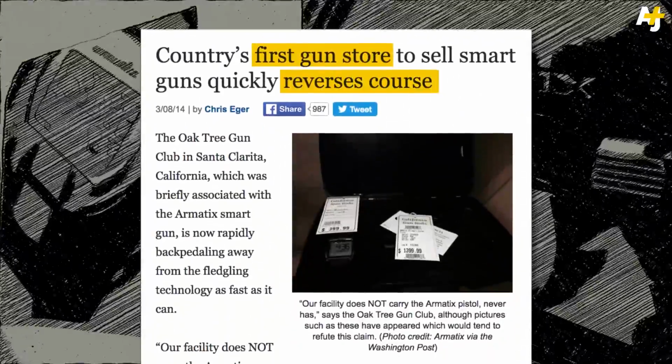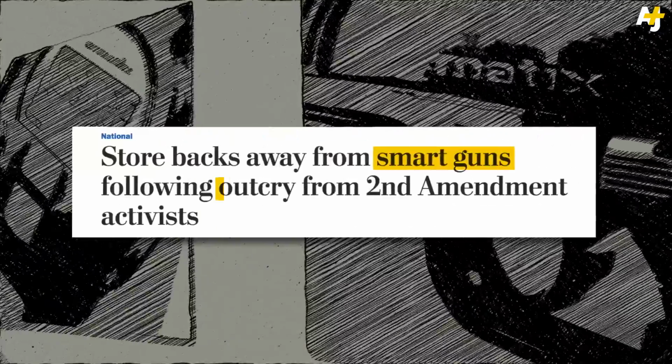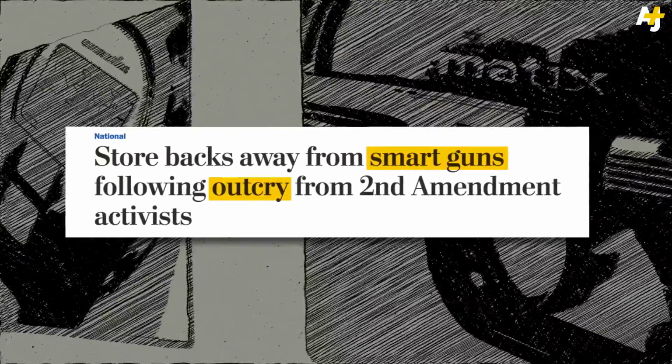A German smart gun company called Armatix tried to get their gun into stores, but in each case, the owners faced a tidal wave of violent threats from across the country. One owner in Maryland faced so much pressure, he barricaded himself inside his store. He was sitting in his gun store all night long making this YouTube video because he was afraid that the Second Amendment people were going to come and burn down his store.